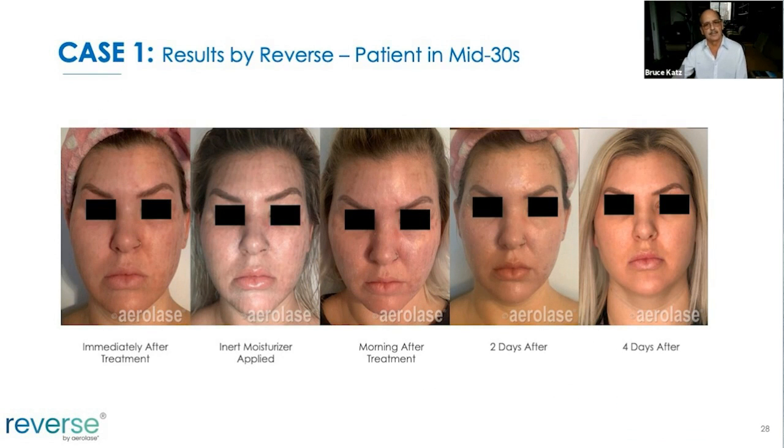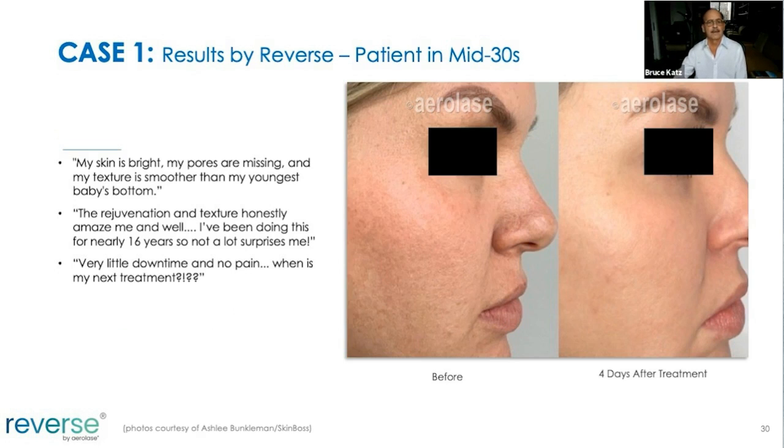And here you see a patient in her mid-30s. This is immediately after treatment, and then we apply a moisturizer. This is the morning after treatment. 2 days later, almost complete reepithelialization, and 4 days later with really an excellent result.